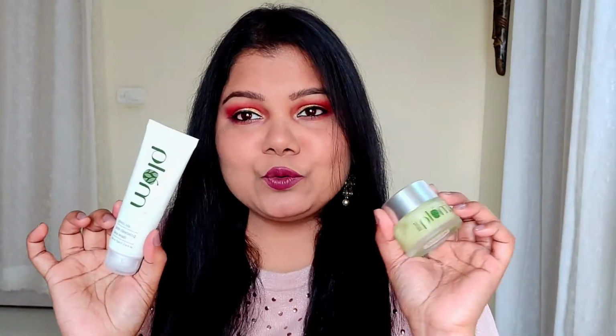Next up is, from the same range, the green tea pore cleansing face wash. Now this is the newest addition to my face wash. I used it, I liked it. It is very mild on the skin, not too harsh, and it's not going to dry out your skin. But if you're combination to oily, you are going to enjoy this face wash. But if you are a dry skin person, I would tell you to stay away from it, because I feel it may just dry you out. So yeah, these two things I've been enjoying the most.